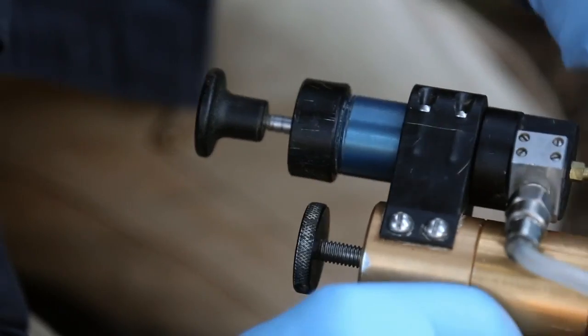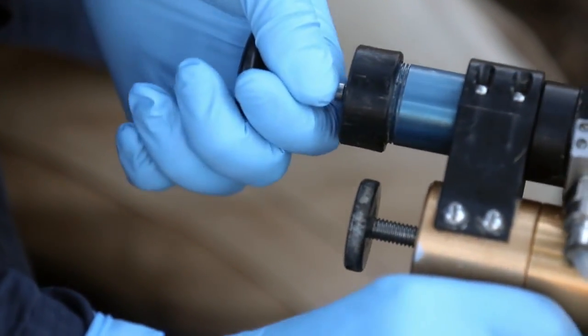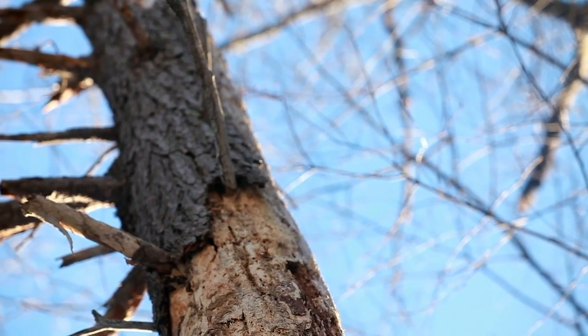Whenever you consider using a pesticide, you have to consider many things. You know, there's definitely an environmental impact when you use chemicals, but there's also an environmental impact of doing nothing. So if we don't do anything and we don't do this treatment on these trees, they will all eventually die.